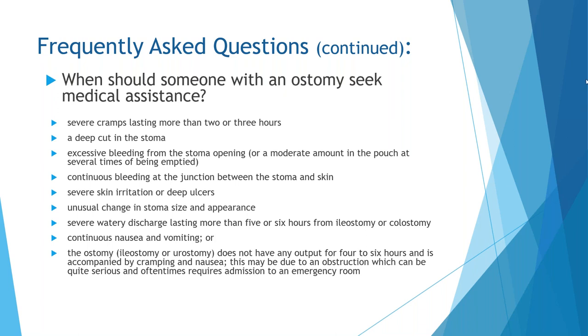Severe skin irritations or deep ulcerations. This occurs occasionally to patients with ostomies, and it may be due to, for example, being on antibiotics, which changes the flora of the skin, and the skin can get a yeast infection. And if it's 90 degrees out in the summer, and the skin is kind of yeasty and has a rash, the pouching system may irritate the skin, and then they can get kind of a moist rash. That is not something that happens all the time. We teach our patients when they are learning ostomy care to be on the lookout for this and how to treat this at home without a problem.